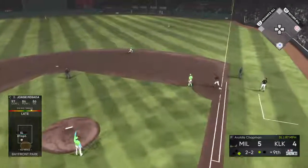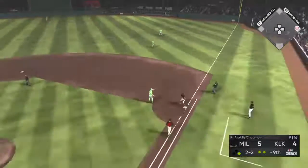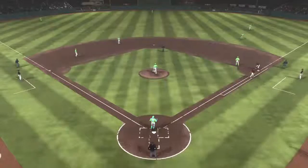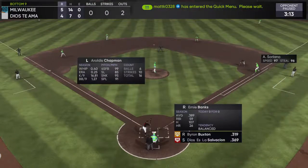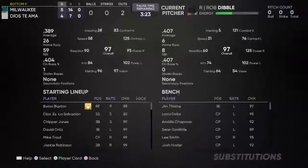And he pops it up, drifting just beyond the infield. Robinson will have plenty of room as he makes the catch, and there's a big out number 2. Ernie Banks will be called upon here to hit with the game on the line. Rob Dibble comes out of the bullpen to shut things down here in the 9th.